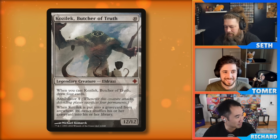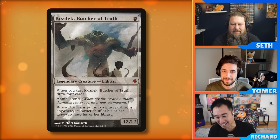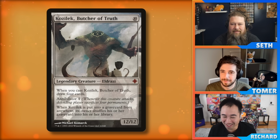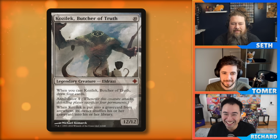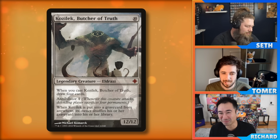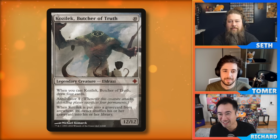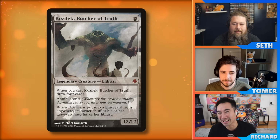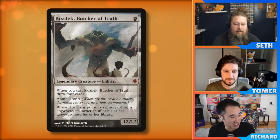Let me pull up the Oracle. 10 mana. Okay, so remember that there's colorless and generic mana, okay? Because in the middle of the Eldrazi, they've changed. Generic can be paid with any amount of mana, any type of mana. Whereas colorless, the diamond, your land has to explicitly make colorless. So Kozilek is 10 generic.